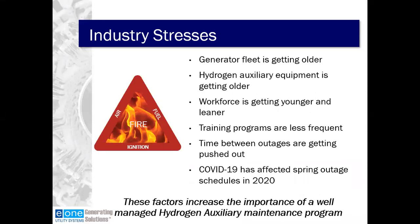So many industries today are dealing with stresses. The power industry is no different. This brings to bear how important these best practices are. So the generator fleet is getting older, and obviously the hydrogen auxiliary equipment associated with those plants is getting older. That equipment requires more vigilant maintenance programs, stricter adherence to the daily operation checks to ensure that the plant is operating safely and efficiently.